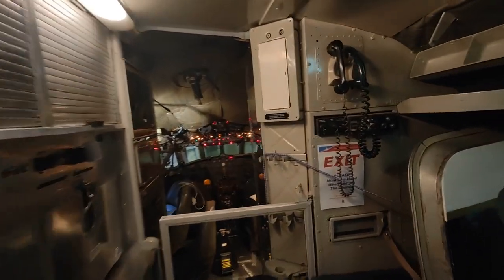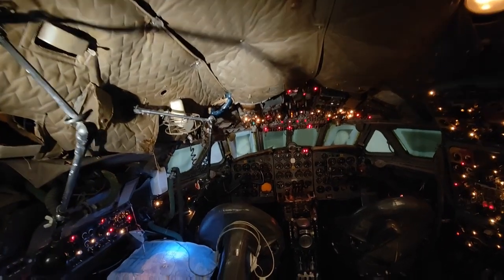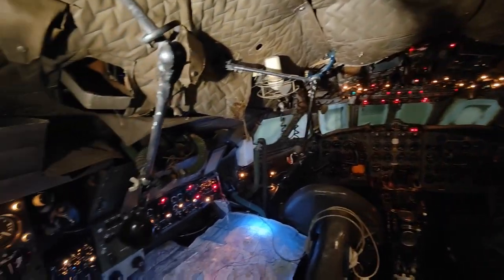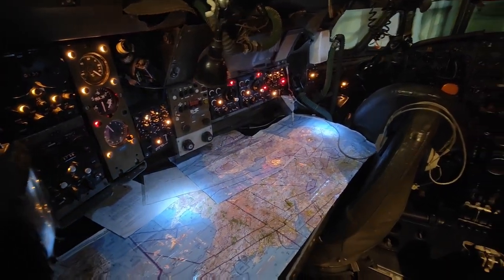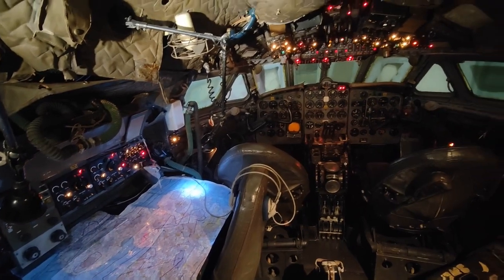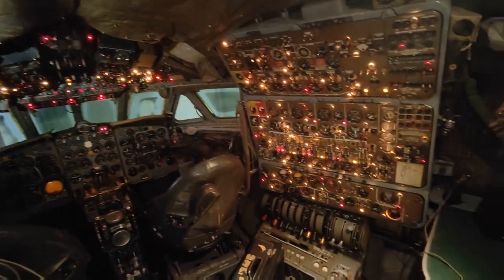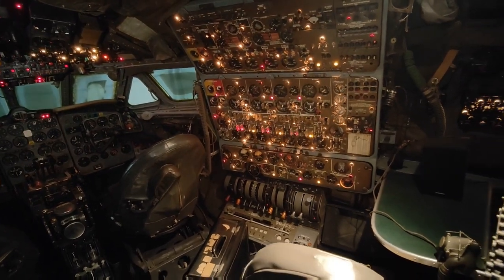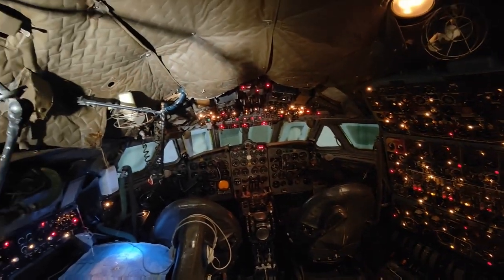Then follows the starting engines check until... Ready to start, sir. Right up. Are you ready to start one? Okay, sir, ready by one. One by one, each of the Comet's four Rolls-Royce Avon engines are started. Ready to do one. Standing by one. Yes. A lot of switches. Round by two.